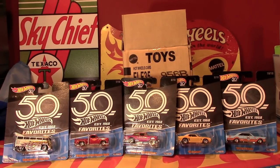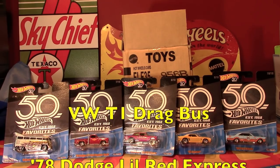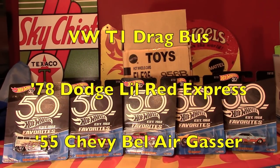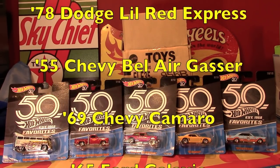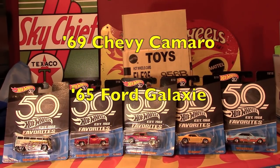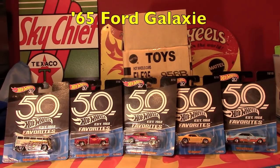We will start from the left of the screen. Number 6 out of 10 is the Volkswagen Drag Bus. Number 7 is the 1978 Dodge Little Red Express truck. Number 8 is the 55 Chevy Bel Air Gasser. Number 9 out of the 10 is the 69 Camaro. And number 10 out of the 10 is the 1965 Ford Galaxie.